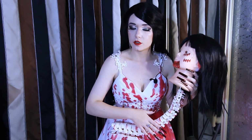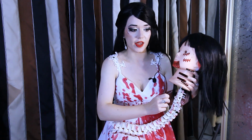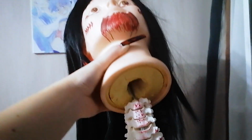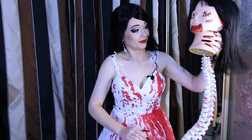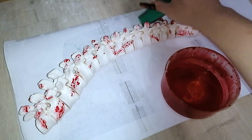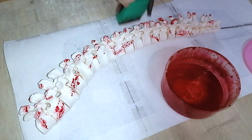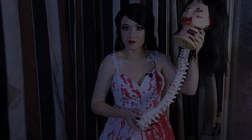Then I took the spine, shaped the wires in a twirl, and shoved them into Angela's head. It's surprisingly secure. And I also decided to splash some fake blood on the spine. So that's the end result.